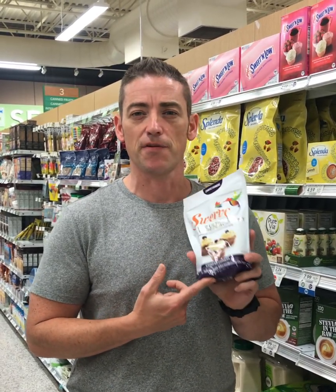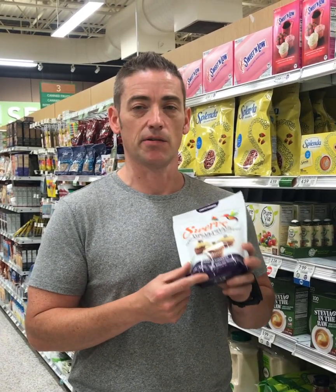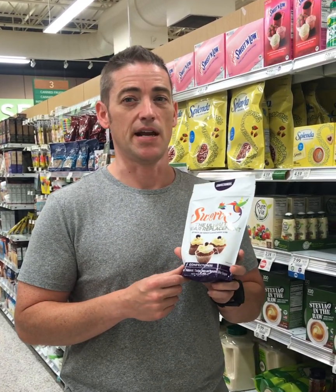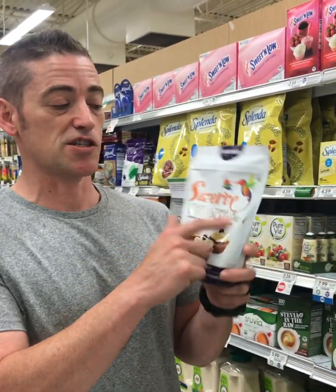So they carry a few different products, and up until recently, you could really only find this in a couple of places, and now you can find Swerve in almost every grocery store. And today we're in Publix, so definitely you can find it here. Yep, you can definitely find it here. So this is good stuff. So look for the Swerve brand.